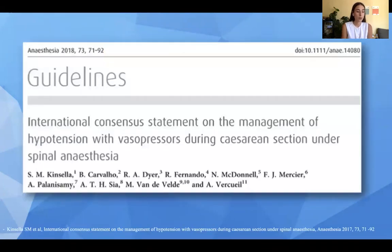And I wanted to start by presenting this document. This is the International Consensus Statement on the Management of Hypertension in C-section. It was published by Gonzalez in 2018, and it's nowadays the most important document in this topic and the guideline to follow.